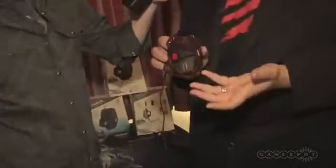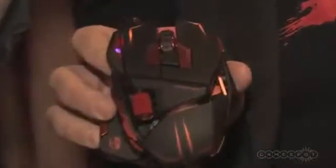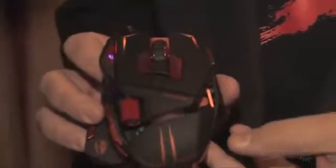Looks like a rat, but it's not the rat. Now, as we know, the Cyborg rat, it's the best reviewed mouse on the market. It's actually a Guinness World Record winner as the world's most customizable mouse. It's been a huge success for us, the Cyborg rat. But what we wanted to do is do something specifically for an MMO audience, a love letter, if you will, to MMO gamers out there.